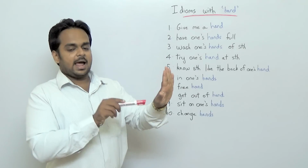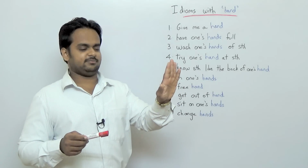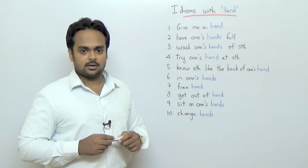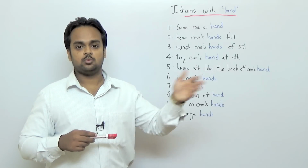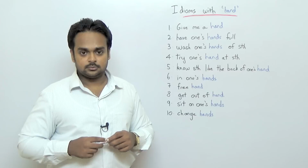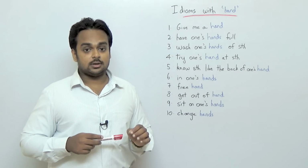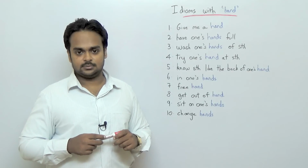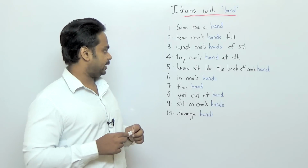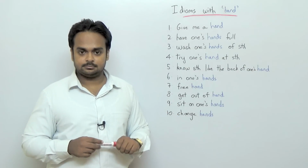Now, the back of your hand is something that you know very well. I know the back of my hand, right? So if you know something like the back of your hand, that means you know that really well. I have a friend who knows calculus, mathematics, calculus. So I have a friend who knows calculus like the back of his hand. That means he's a master of calculus. He knows it really, really well. Okay. Number 6 is in one's hands.